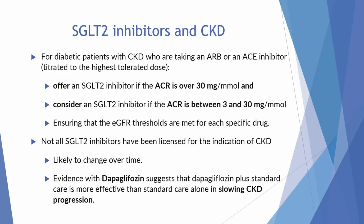These are as follows. For adults with type 2 diabetes and CKD who are taking an ARB or an ACE inhibitor titrated to the highest tolerated dose, we will offer an SGLT2 inhibitor in addition to the ARB or ACE inhibitor if the ACR, albumin-creatinine ratio, is over 30, and we will consider an SGLT2 inhibitor in addition to the ARB or ACE inhibitor if the ACR is between 3 and 30. However, because some of the SGLT2 inhibitors cannot be prescribed when the estimated glomerular filtration rate, or eGFR, is too low, we will need to ensure that the eGFR thresholds are met.